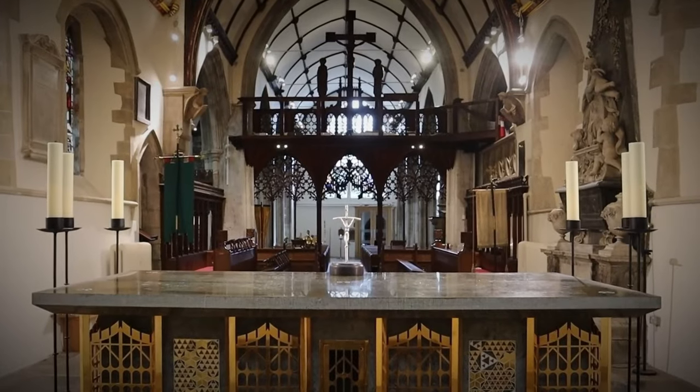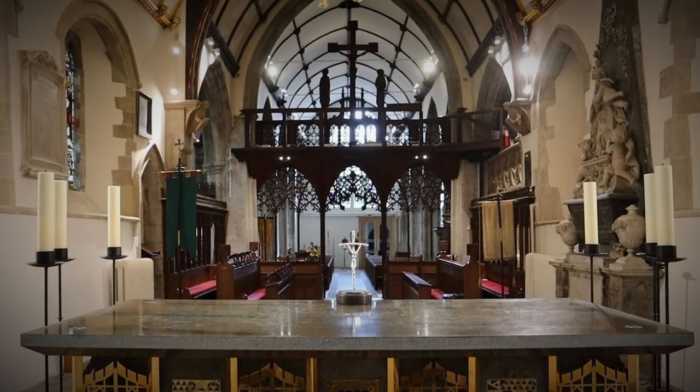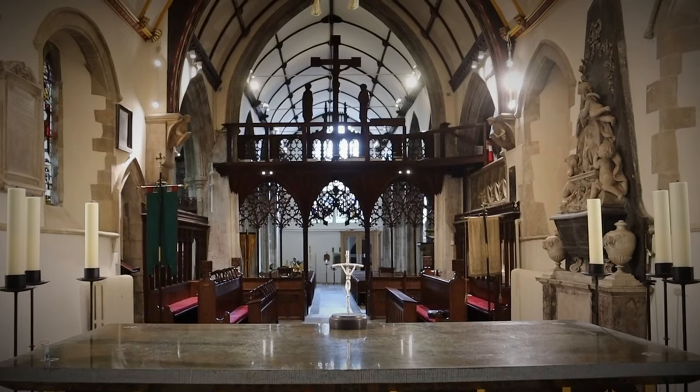From this ornately crafted high altar, you get a sense of the scale of this building, and you can see one of the more recent additions to this church, the rood screen.